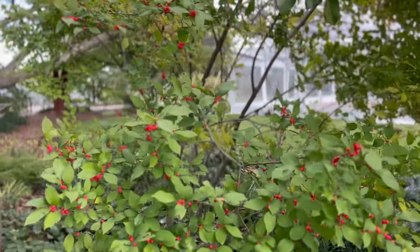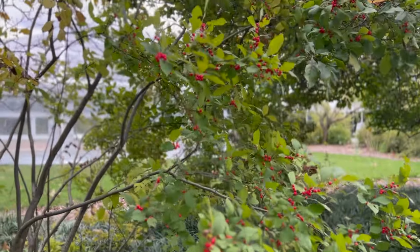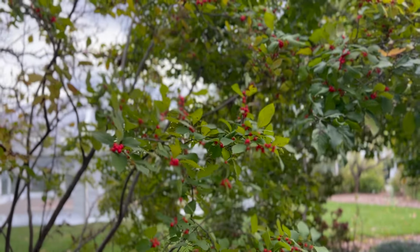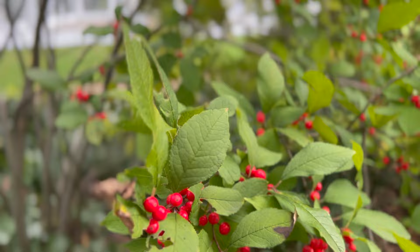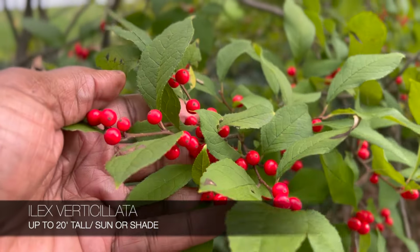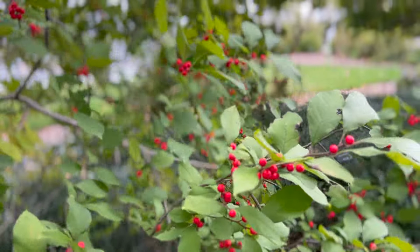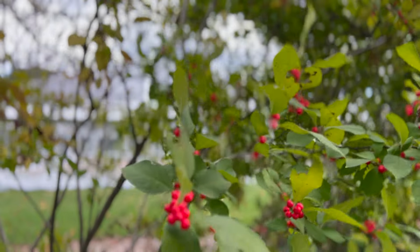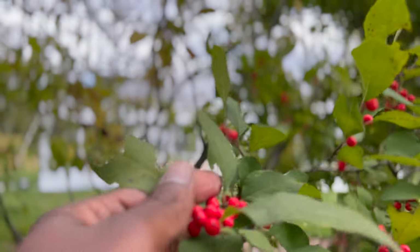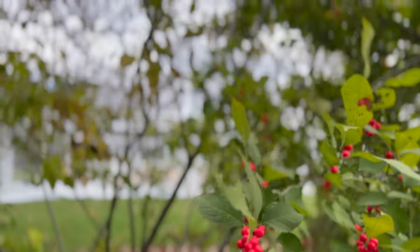Over here, this is an ilex winterberry, an ilex winterberry with beautiful fall berries. And soon, after the wildlife comes through and eats all the berries, you'll have these leaves turning different shades of auburn and red and orange.